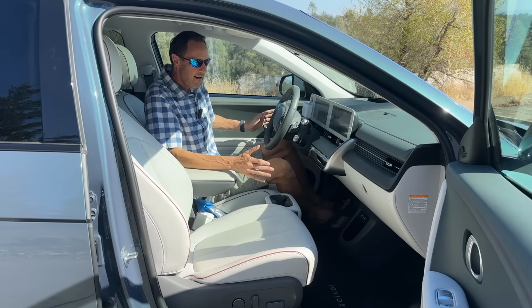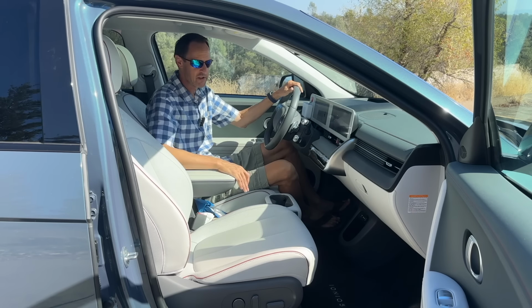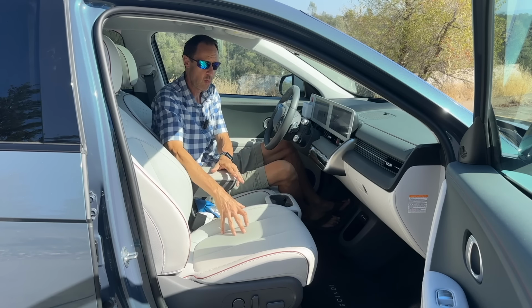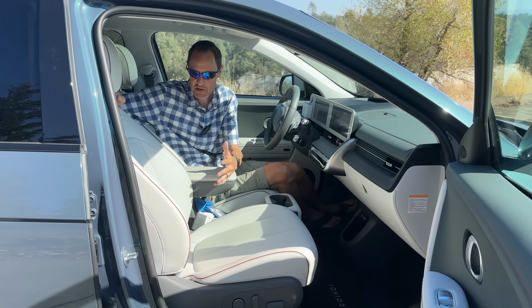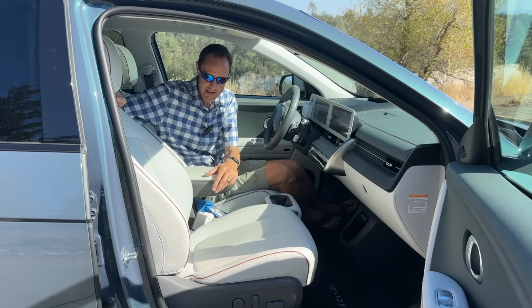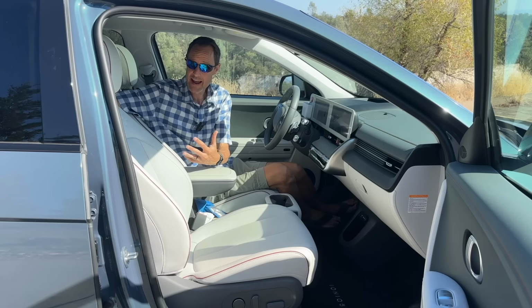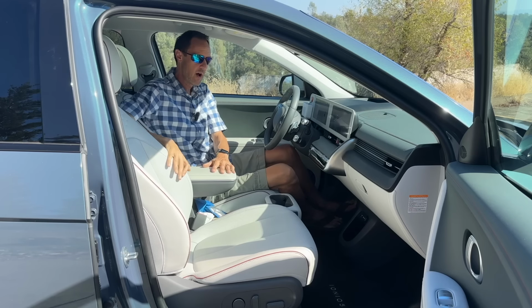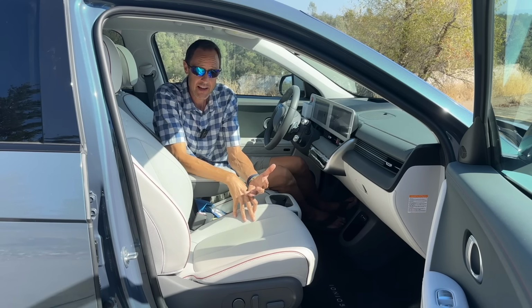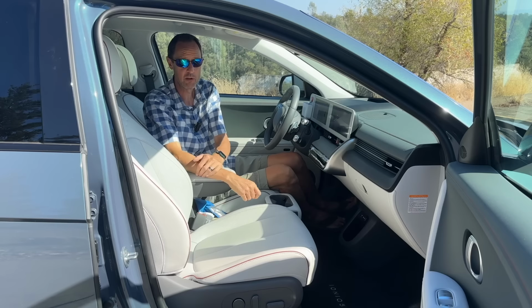Now, upon getting into the car, it actually feels quite spacious, and I think for two reasons. Number one, you can see what looks kind of like these white interior. Hyundai calls it a gray two-tone interior. They're leatherette seats, and they actually look really nice. You've got this nice accent right here, and some good stitching in here as well. And on top of that, they not only look nice, but they're actually quite comfortable as well.